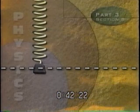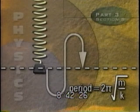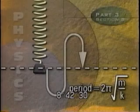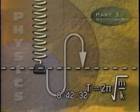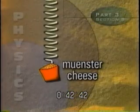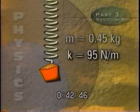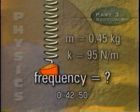Now, if there's an object attached to the spring, then the period of the motion equals 2 times pi times the square root of the mass of the object over the spring constant, or T equals 2 pi times the square root of m over k. Suppose this chunk of Munster cheese has a mass of 0.45 kilograms and the spring constant is 95 newtons per meter. Then what is the frequency of the motion?